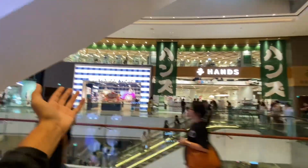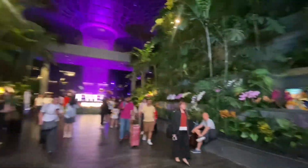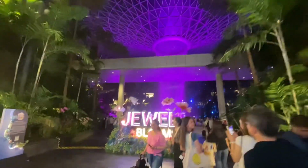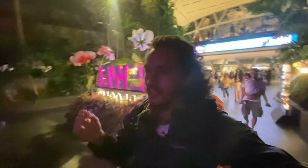All right, let's walk around and see what the airport has to offer. As we walk, literally seeing so many different stores, like the Foot Locker, some Bath and Body Works, some different type of store. This is not just an airport. This is literally like a mall. Now we are entering from the ground floor, and just take a look around. Beautiful trees, and these are not fake trees, these are real trees. And as we said before, the Jewel blooms. Look at that. And as I enter, I'm smelling a beautiful, very good smelling scent.